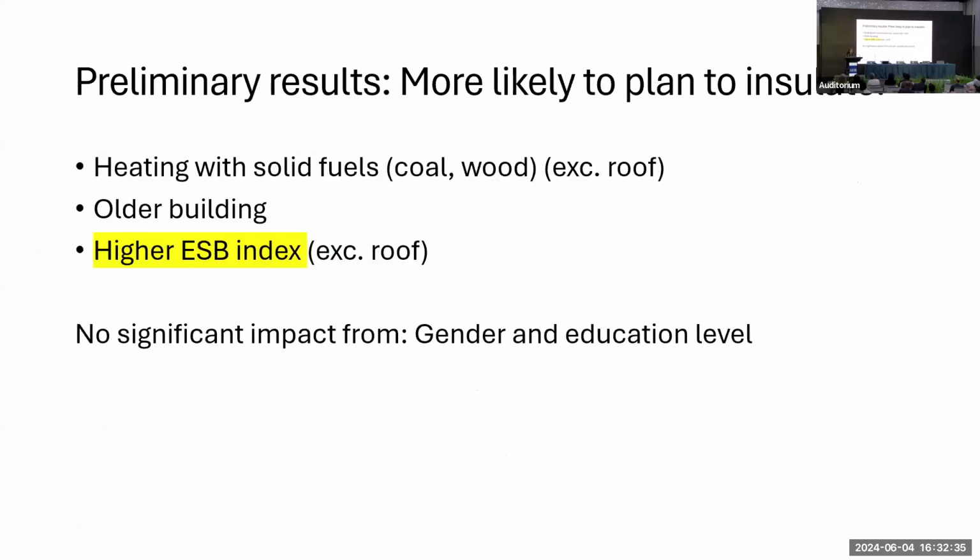Generally, we did some empirical work. I didn't show you the methodology, but I'll share some preliminary results. The research is not yet finished. So who is more likely to insulate a house? Surprisingly, households that use dirty fuel like coal and wood plan to insulate more. Those households who use coal and wood for heating are more likely to plan to insulate. This is an interesting result: not those who use clean fuel, but those who use dirty fuel are more willing to insulate, right?